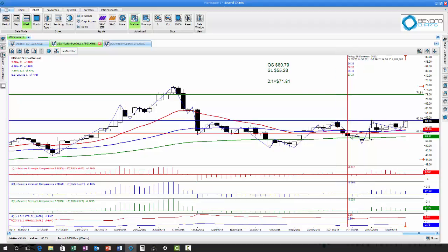And the highest point that we got to there was $60. So is that $60 within 1% of $60.35? It is. So this is our first test. So that satisfies our testing of the long-term peak. So I'll take that off. The other element we need to think about is this previous long-term peak as well.